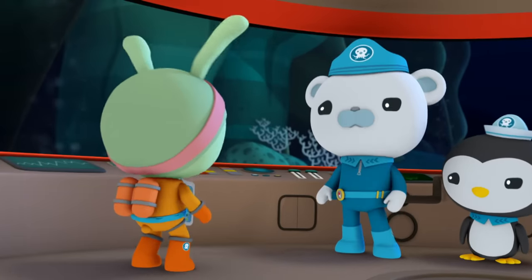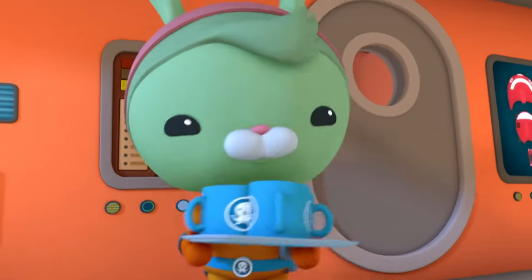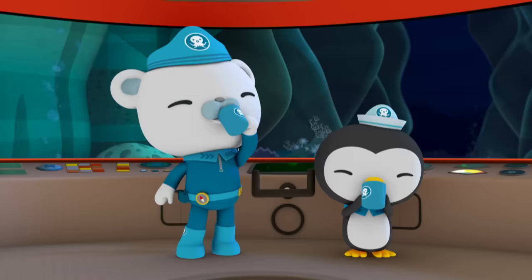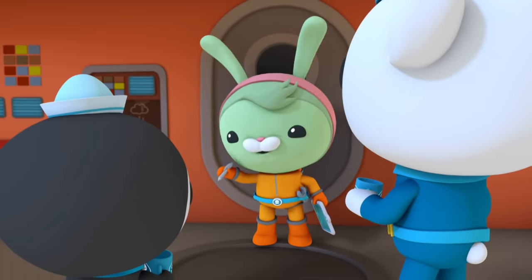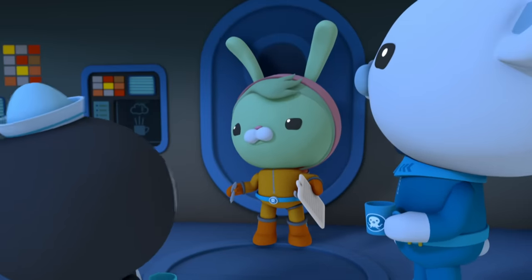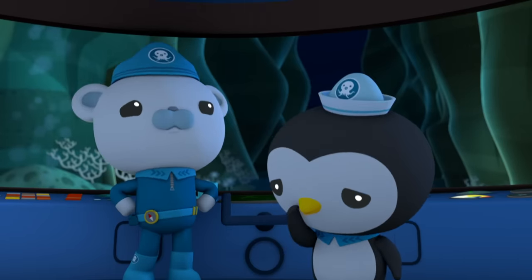There's just one more thing on my checklist, Cap. The hot cocoa machine. Well? Oh, check. That does it. The GUP-X is in total and complete 100% working order. Huh? Sounds like we have a stowaway. Ooh, smells like it, too.